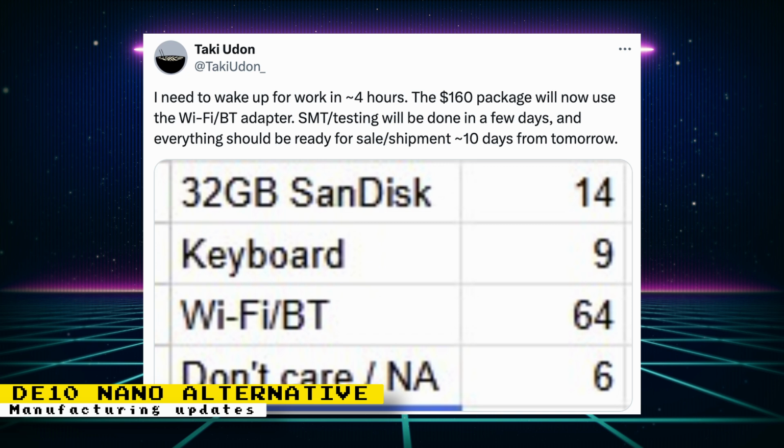Also, SMT and testing will be done in a few days, and everything should be ready for sale and shipment in around 10 days from Monday, August 5th. A website with the product should also be available within those 10 days.